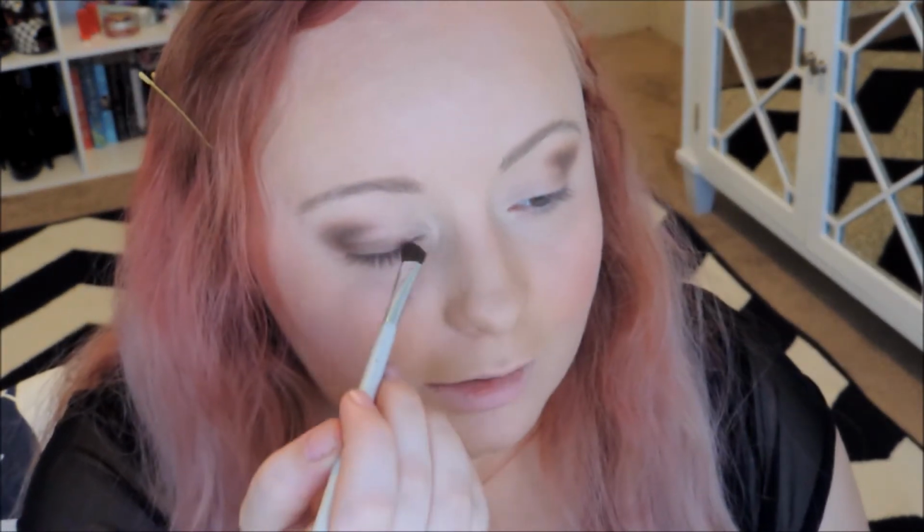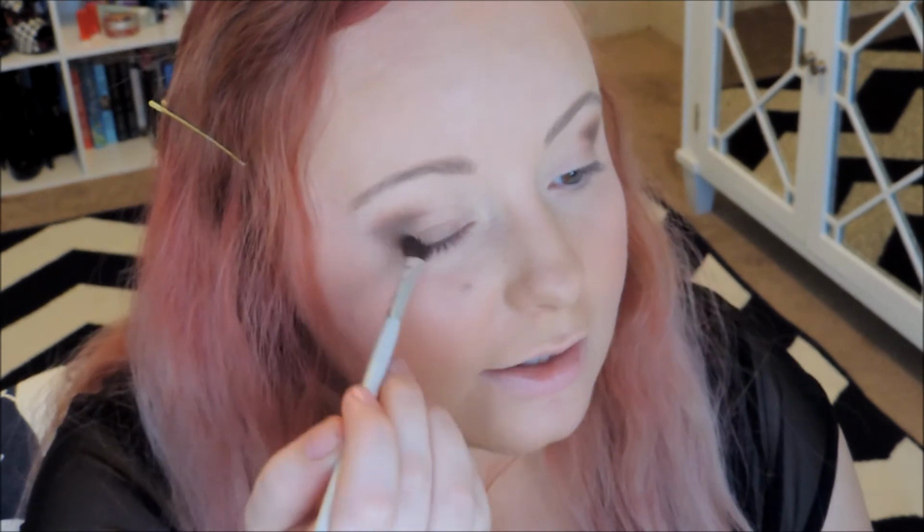And like I said, you want to start slowly building up the color. You don't want to go in there too harshly and just pack on the color straight away. So as you can see, I'm just using gentle motion. So I'm just dragging a little bit of it in the inner corner of my eye, just so it looks all connected together, like that.